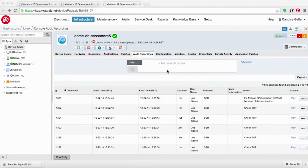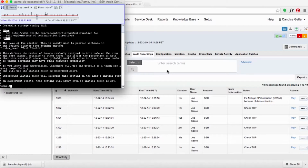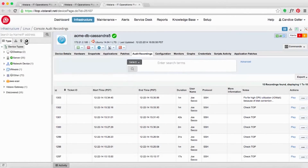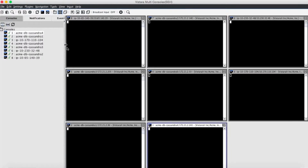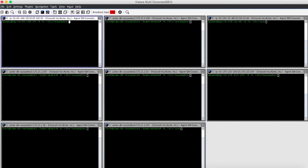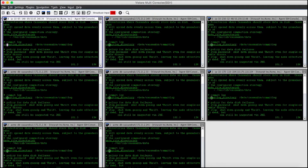She looks at the audit recording to see what Joe did. To reduce the disk contention, Stephen changed the commit log directory to a disk that is not being used by the data directory. Erica realizes that Stephen probably forgot to fix the other nodes, including the one which caused this alert. She opens the service map for the e-commerce application to launch consoles for the Cassandra nodes in the DB database. Armed with Stephen's good work from the night before, Erica remotely opens a tunnel to securely access the consoles for the remaining nodes and fixes the issues across nodes in Acme's data centers and public cloud.